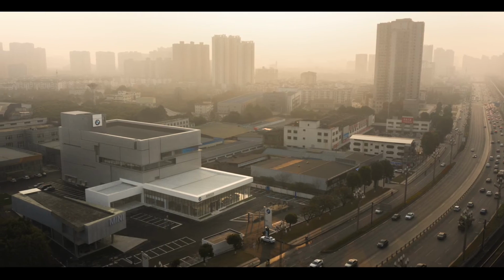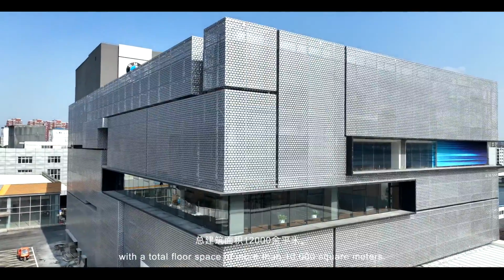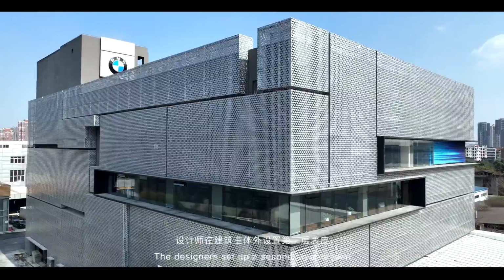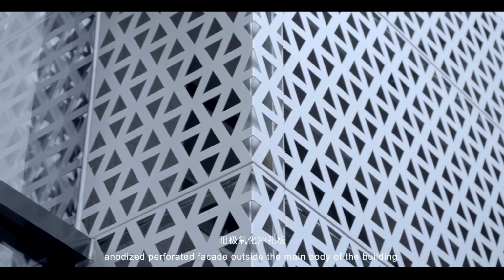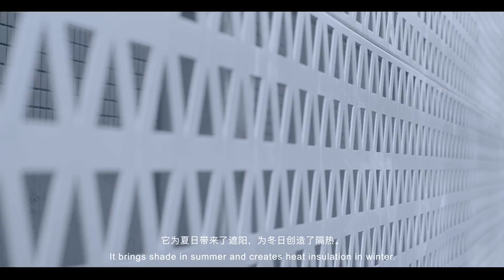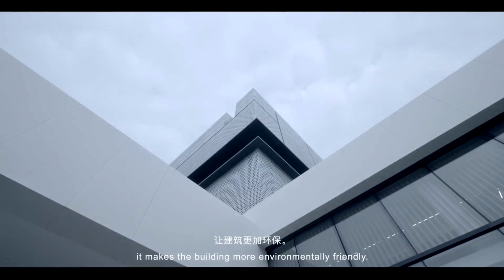The building is located beside the Gaodian Road, Pidu District, Chengdu, with a total floor space of more than 10,000 square meters. The designers set up a second layer of skin, an anodized perforated facade, outside the main body of the building. It brings shade in summer and creates heat insulation in winter. Like a layer of ecological skin, it makes the building more environmentally friendly.